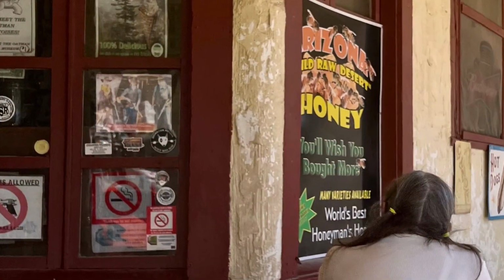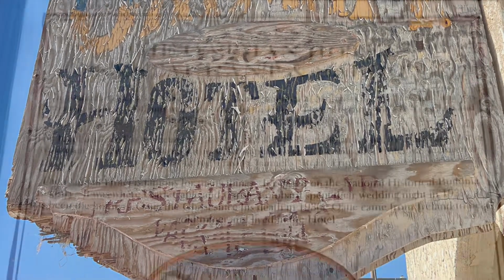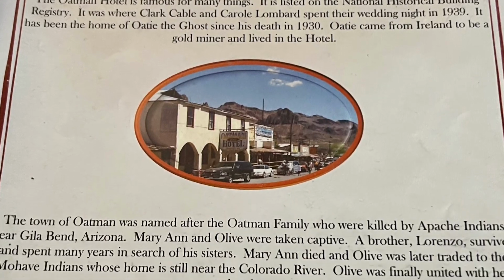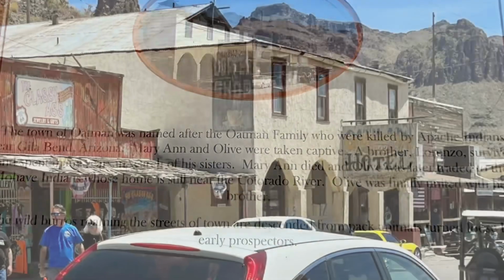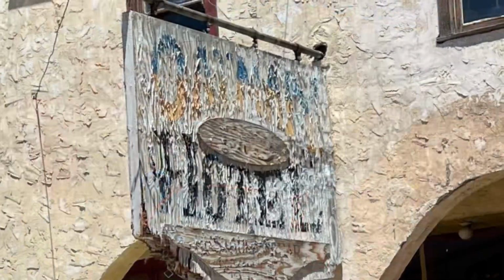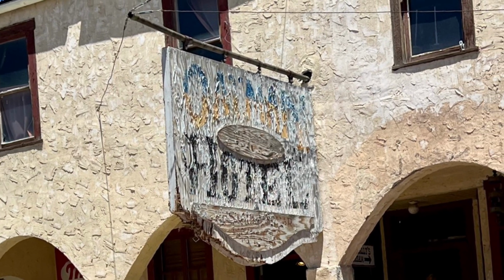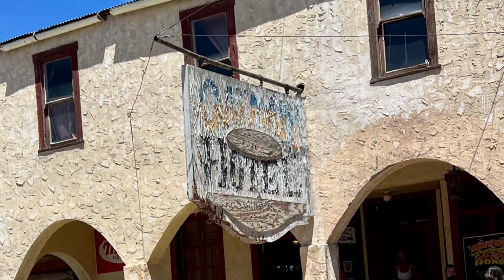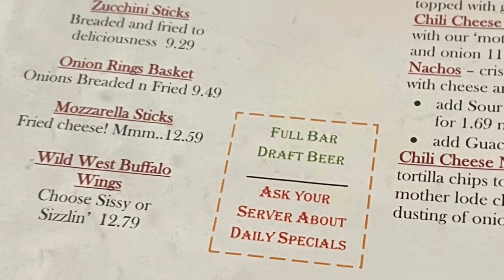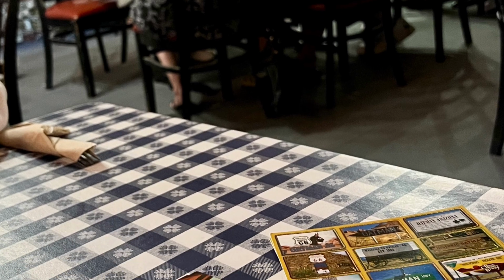The Oatman Hotel was built in 1902. It remains the oldest two-story adobe structure in Mojave County and is on their historical landmarks. Now, one of the hotel's major attractions is a room that is designated to be the suite where Clark Gable and Carol Lombard supposedly spent their honeymoon in 1939. And there's even rumors that the place could be haunted. I'm not sure about that, and it appears there are no longer overnight guests, well, at least from this world, but it still serves as a museum, restaurant, and a gift shop.